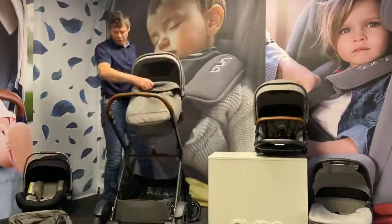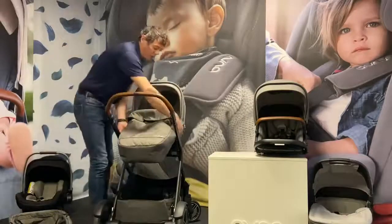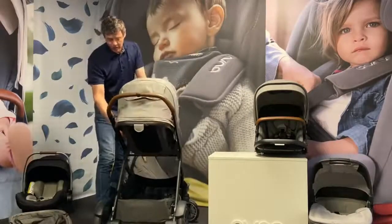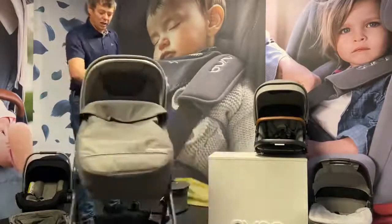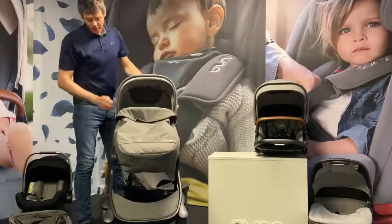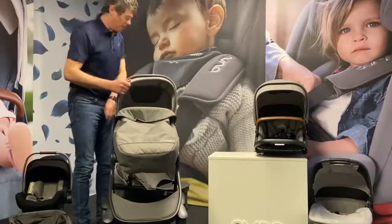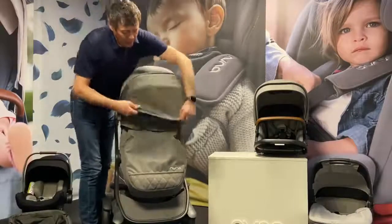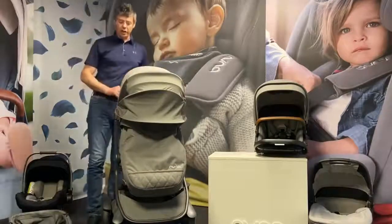Now the seat unit, much the same as the carry cot, can face the parent, but also of course flip off and face the opposite way as well. So we can have this facing both directions. So really easy to utilise and use as a single pushchair. So the pushchair seat unit also has the dream drape built in. So we do have a zip at the top here that we can open up to remove and extract the dream drape. So again, giving great coverage for the child.